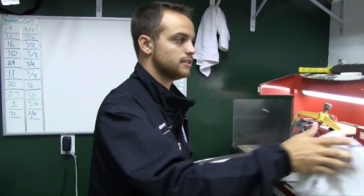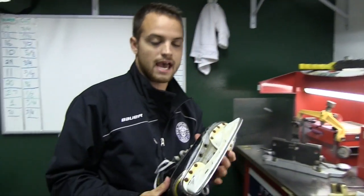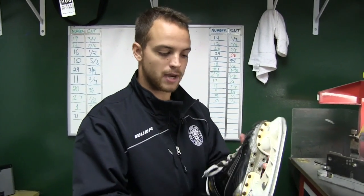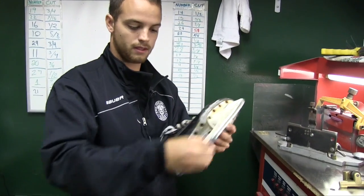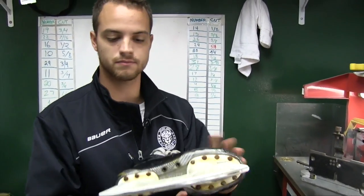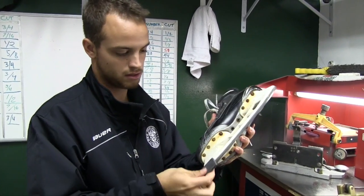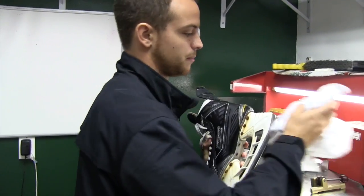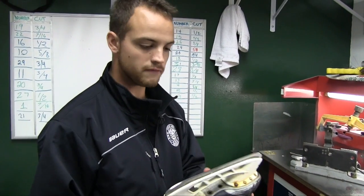The last thing we need to do then is we take a stone. After you cut the blade, there's going to be spurs popping up here. So we just take the stone right through here, take off some of those spurs. Wipe it down, and we have a finished skate. Now this is going to be nice and sharp for Travis to skate on tomorrow at practice.